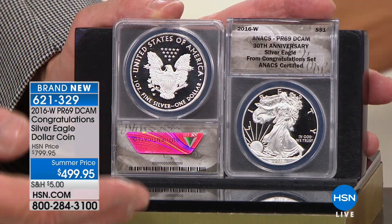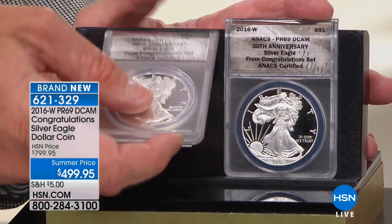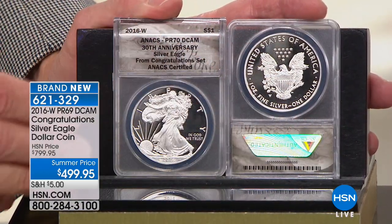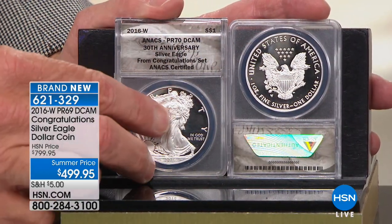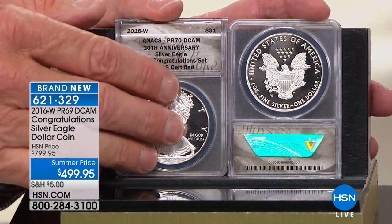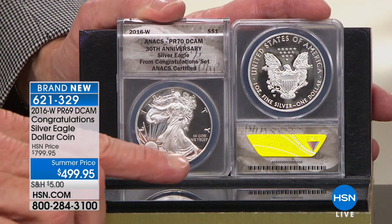Of course, after the summer price goes, it's $799. So PR versus MS, what does the PR stand for? PR means proof. So proof is not a condition, but a method of manufacturing. The proof coin is made differently. It's struck multiple times at higher pressure to give you this incredible mirror finish.